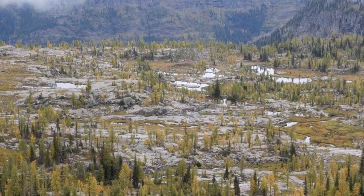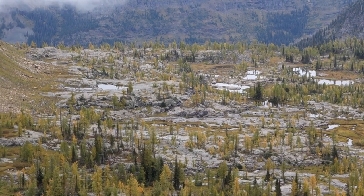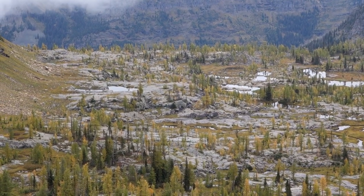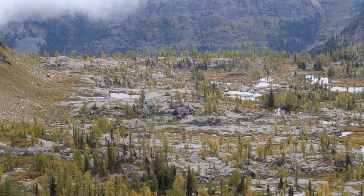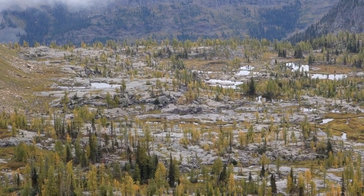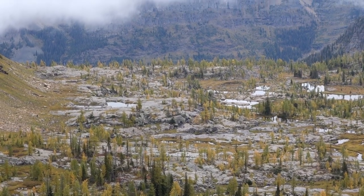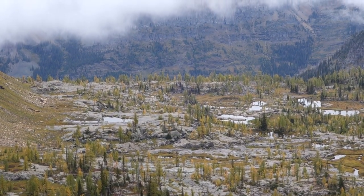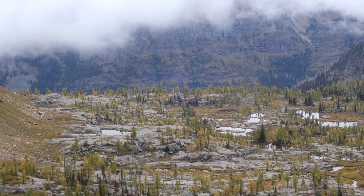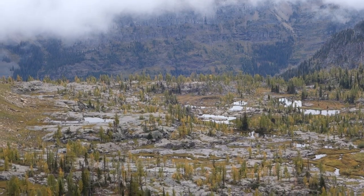There's this beautiful saddle area in between the campground and the trail that goes over to Hole in the Wall Campground. And I believe that hill that is in the distance is probably in Canada. The border is right there. Sure makes you want to go over and explore, doesn't it?